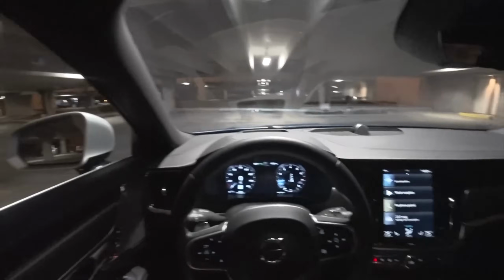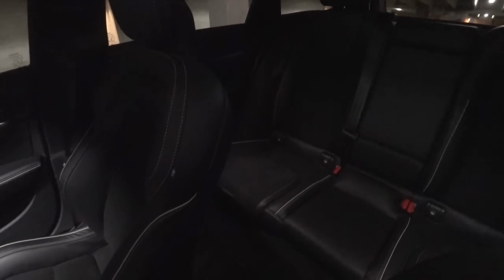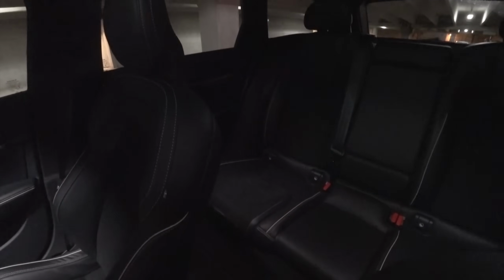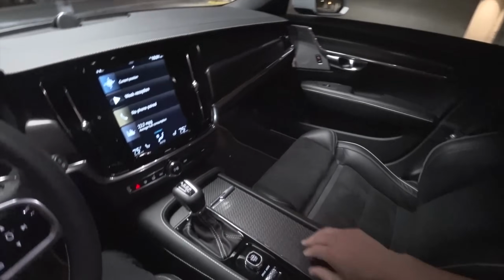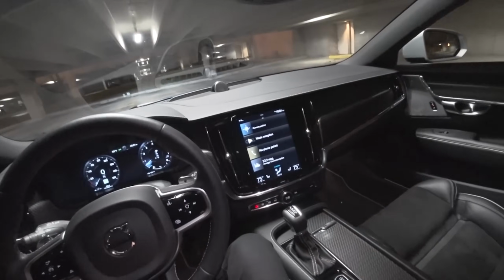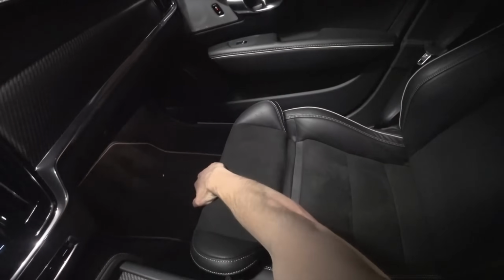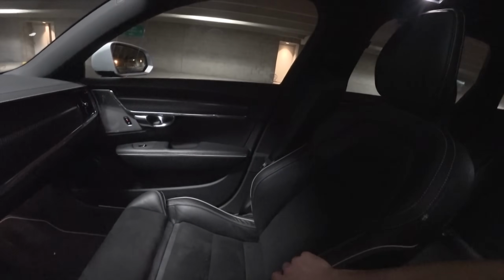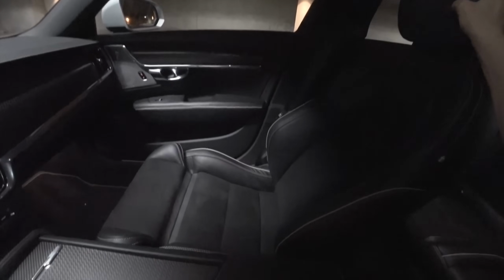I also really like the size of this V90. The back seat room is phenomenal. And of course, just the overall spaciousness and feel and quality of the seats and materials is really nice. No one makes seats like Volvo does, and these are no exception. There's a lot of adjustability. You have some thigh bolsters and just nice lumbar, and they're firm but also incredibly comfortable and really gorgeous too.